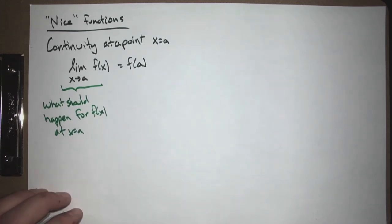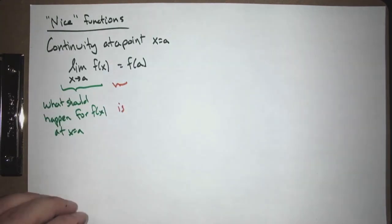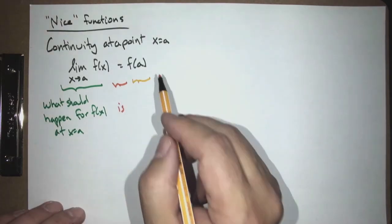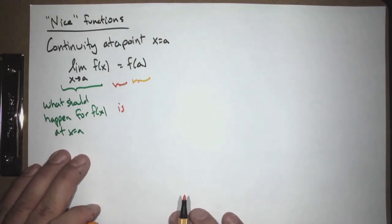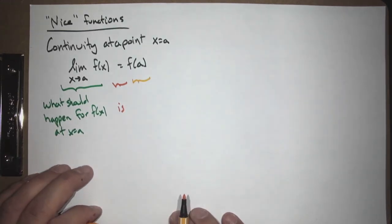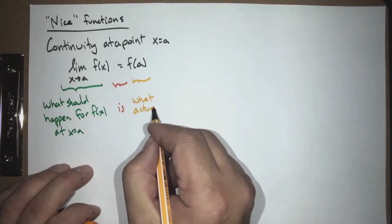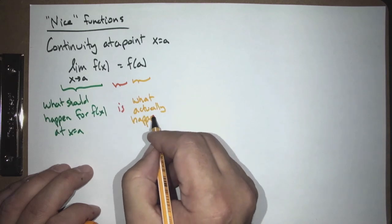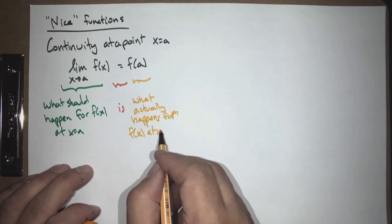So in other words, we say, here is the function, and this is telling you what the function should do at x equals a. Now, this equal sign is very fancily translated to the word is. All right. Now, this right-hand side, f of a. So what is f of a? So if this left-hand side is what should happen, what is f of a? What actually happens? So this is what actually happens for f of x at x equals a.